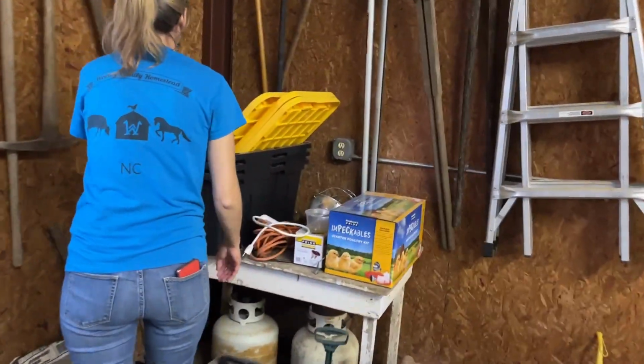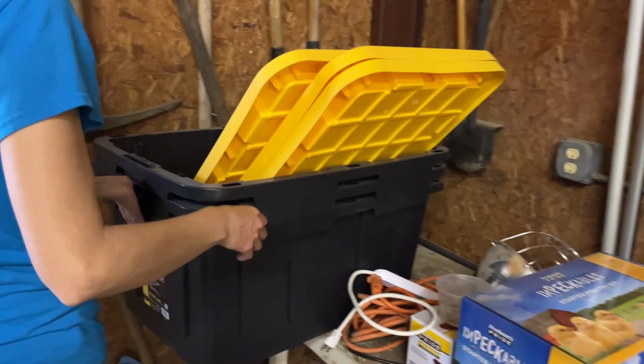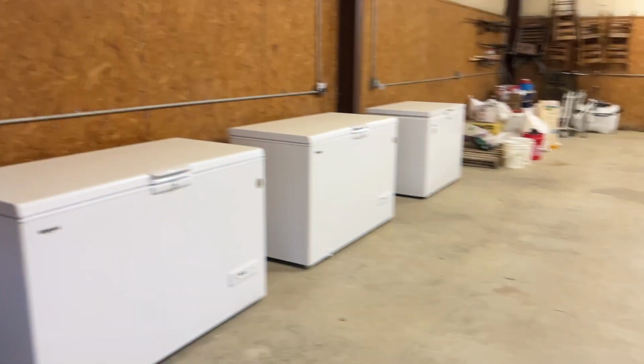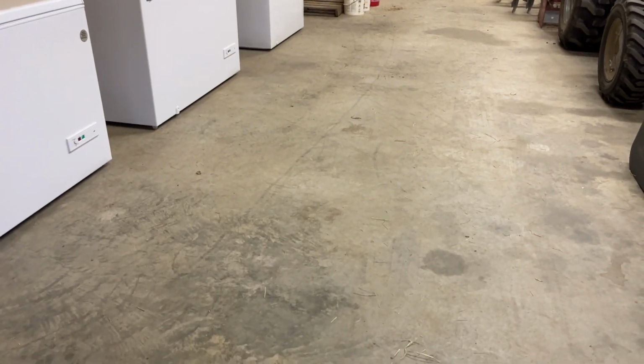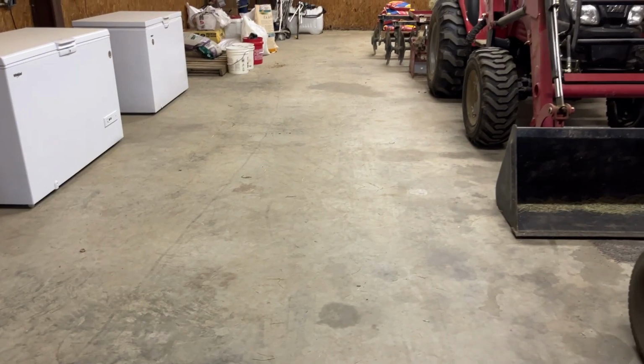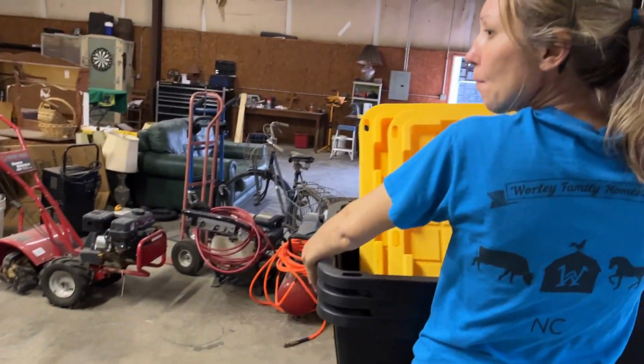How many you gonna get? All 3 of them? Yeah, I think I'm going to use all 3 of them. Sure looks a lot better in here without them troughs with chickens in them. Now we got an alleyway there we can walk through at least, anyway. Yep. You got that? Yep.